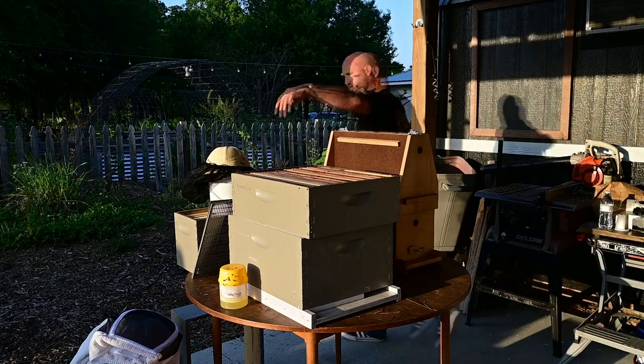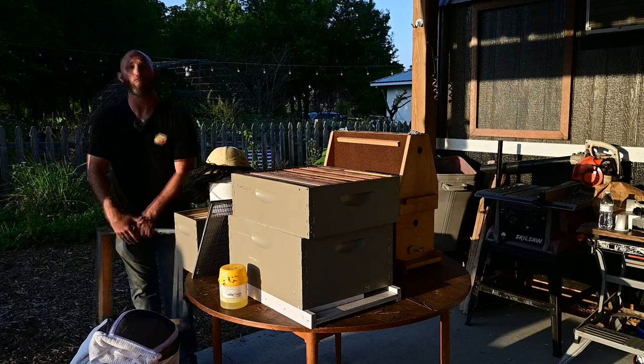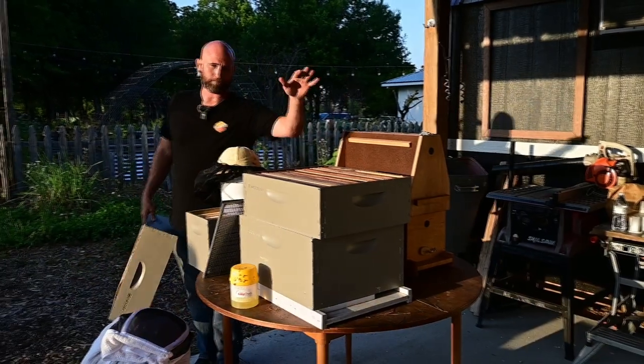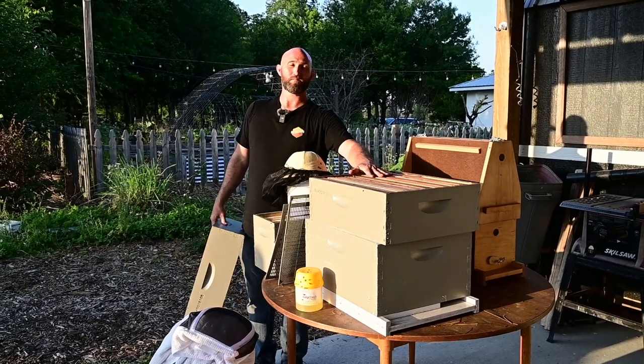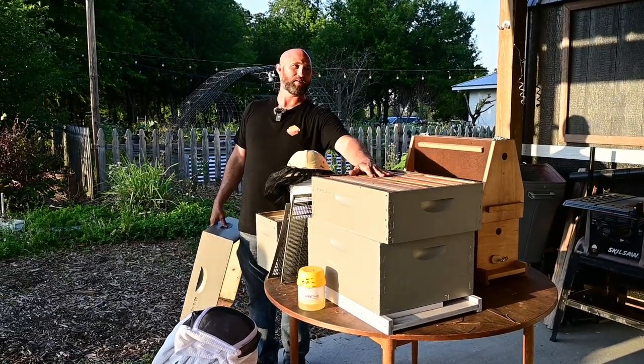More equipment. Queen excluders. Let's say we're going into spring, there's lots of flowers blooming, I'm going to get honey. I've got a lot of bees in here. I need to keep my queen out of part of this so that I can get honey without having a bunch of baby bee eggs and larvae crawling around in my honey.